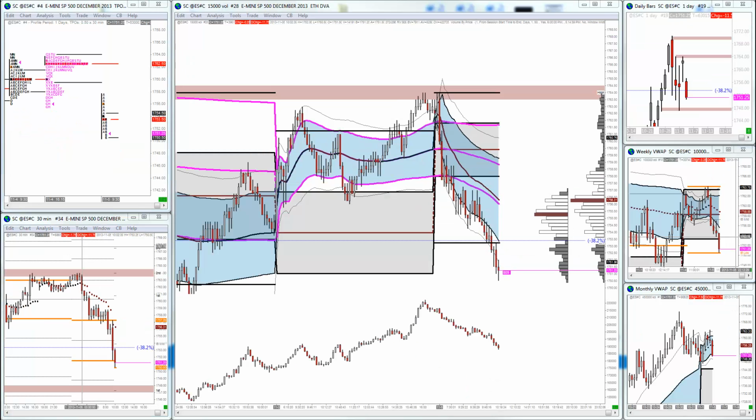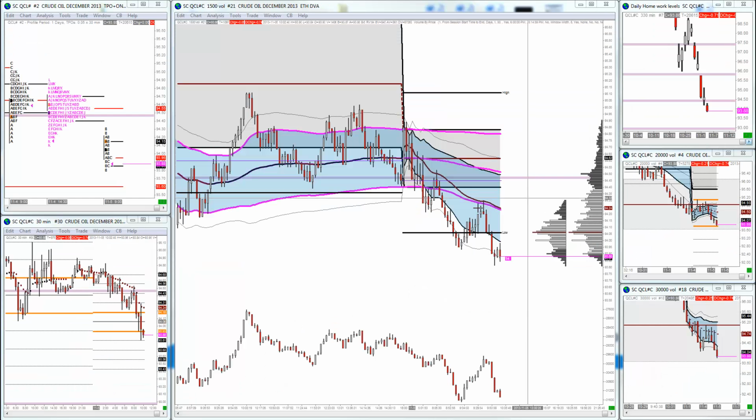Okay, just a quick update here. Pretty much flat everything now. The crude position, I just closed out for a 45% profit. I was sort of trying to hold on to this trade. I mean, we see this rotation back into value, and we did have a real negative skew on VWAP.